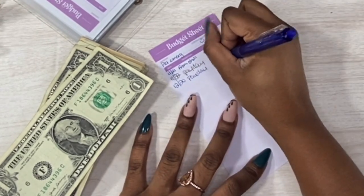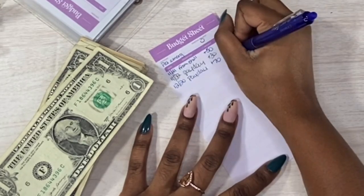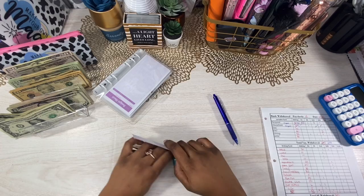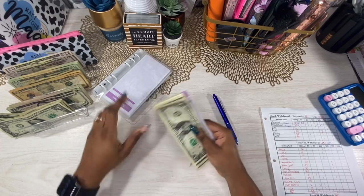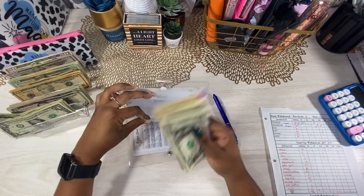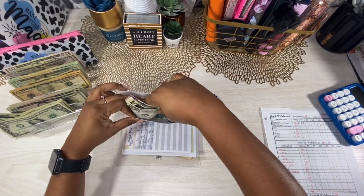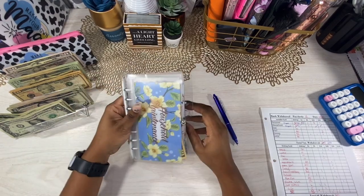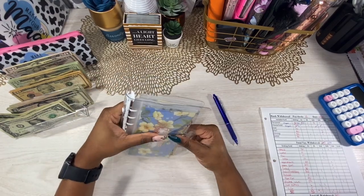So we're just writing 70 on here because we're adding from the challenge. So 70, this is 150. So, like I said, I might eventually increase this. So, for now, that's done.